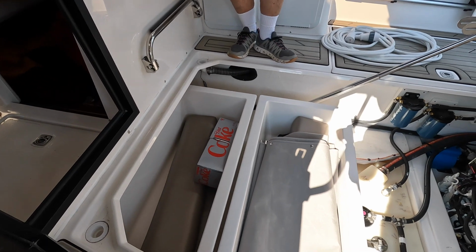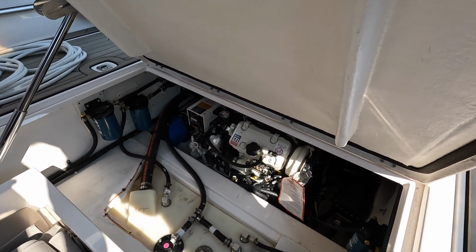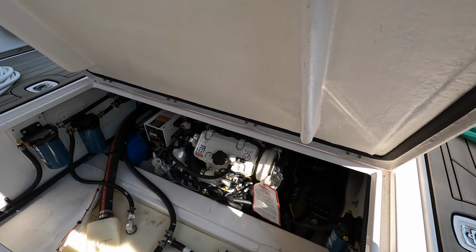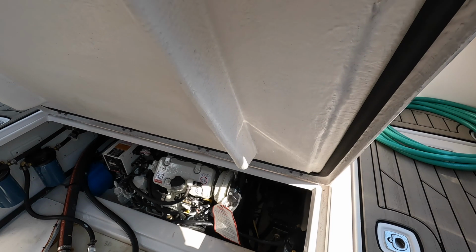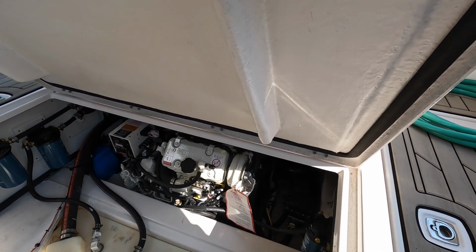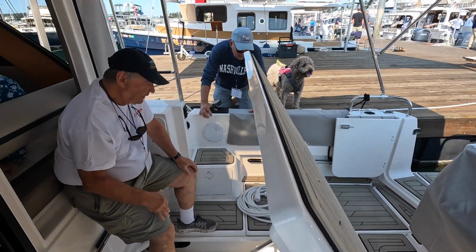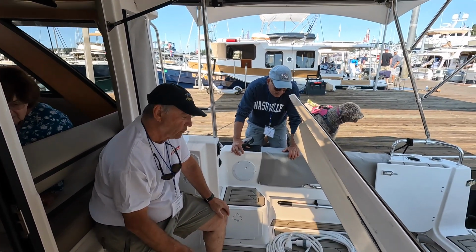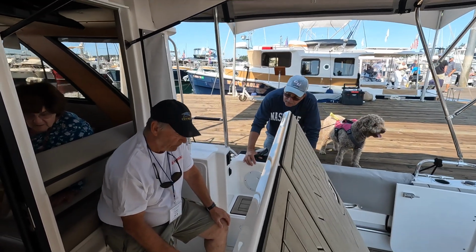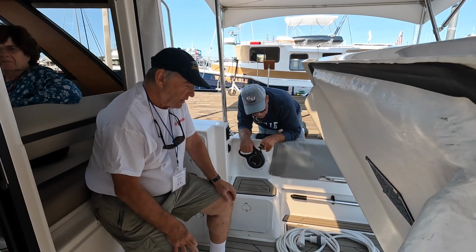All right, so that's your Westerbeke generator right there. It sits back in there, just behind the fuel tank. It's wonderful to have an engine generator. You don't have to worry about batteries or solar panels. If you need electricity, you turn your generator on. Yeah, it burns fuel, but not that much, really. With your whole panel on, every switch on, it can handle it.